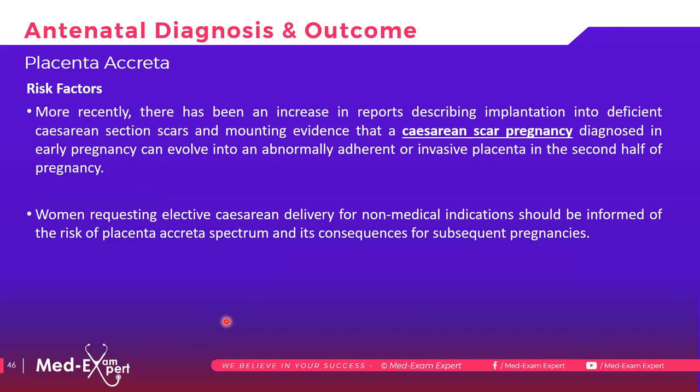More recently, there has been an increase in reports describing implantation into deficient caesarean section scars and mounting evidence that a caesarean scar pregnancy diagnosed in early pregnancy can evolve into an abnormally adherent or invasive placenta in the second half of pregnancy. You know, due to the advancement of ultrasound techniques, many cases are now diagnosed in the first trimester as having what's called caesarean scar pregnancy. And there is evidence now that this caesarean scar pregnancy, if not managed in the first trimester, will evolve into an adherent or invasive placentation in the second half of pregnancy.